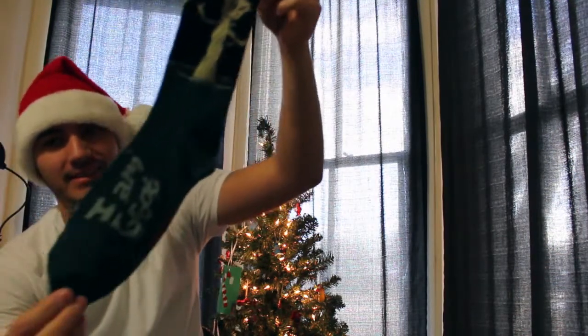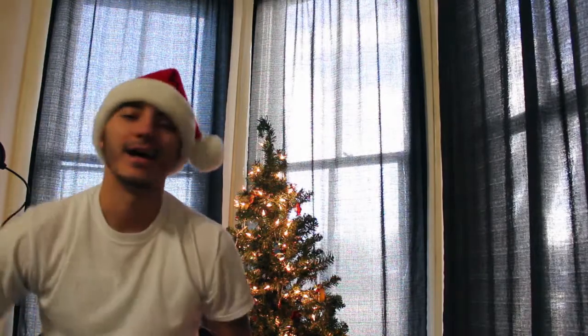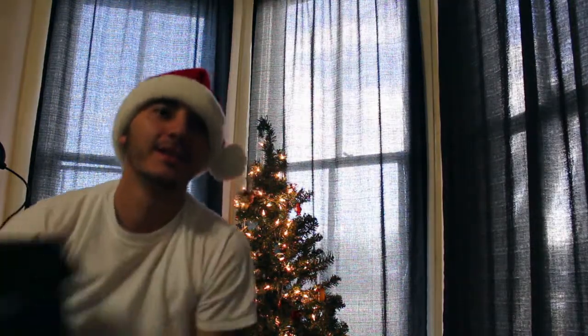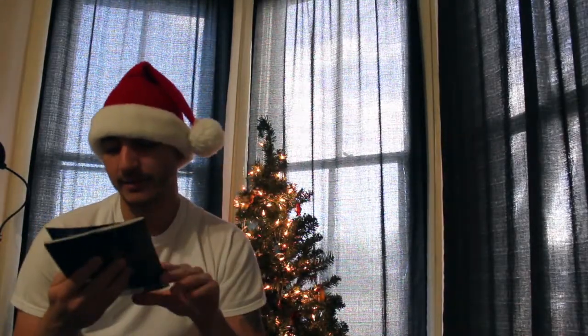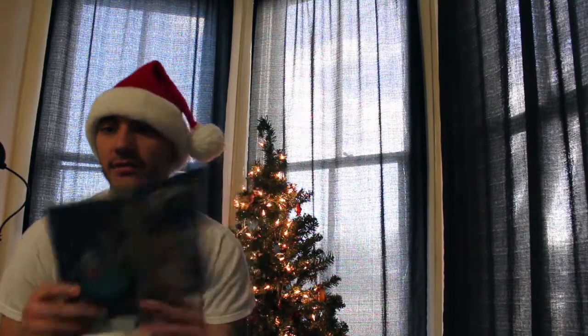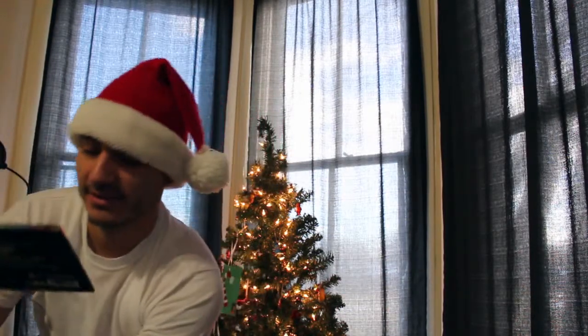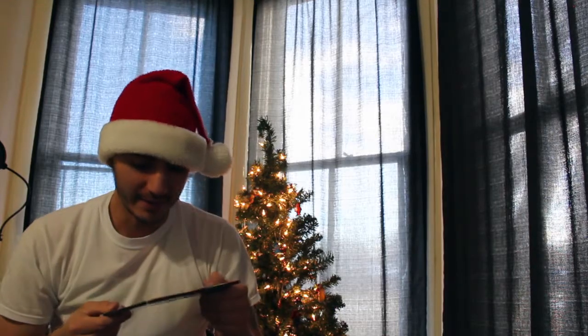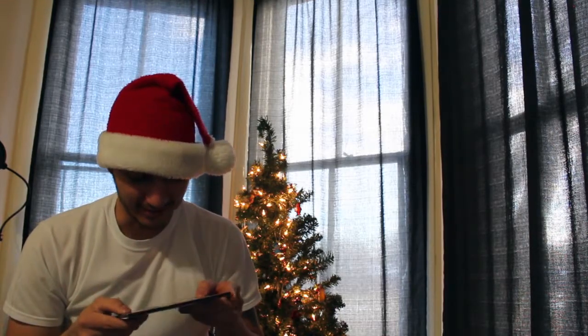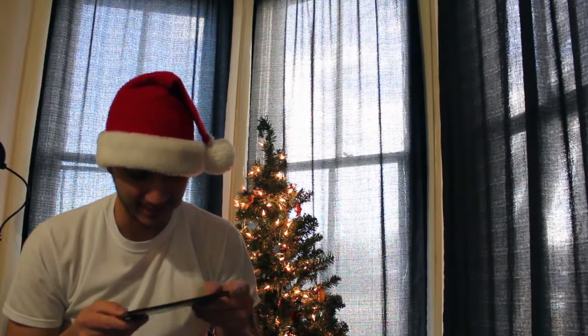Groot socks. It's not bad. Alright, let's see what else we have. So it's just a little booklet telling you about what's in the package and about Stan Lee and a bunch of other stuff. Alright, let's see. It's like a CD? No, it is. Ooh, Tetris. Man, I'm good at Tetris. Very good at Tetris. Alright, let's see what else.